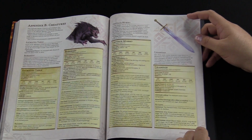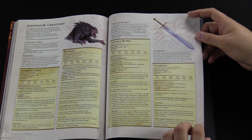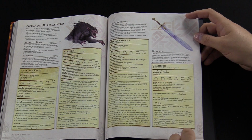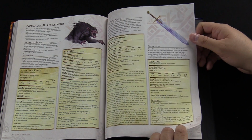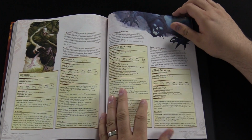Like, we probably won't see a kobold stat block in here. All I know is there's a freaking centaur mummy. I know there's a sentient greatsword named Champion. No, it's actually a medium humanoid. The sword that the champion probably. I was hoping it'd be Champion. I was actually hoping that he's my champion. Yeah, I'd be afraid of a sentient creature.